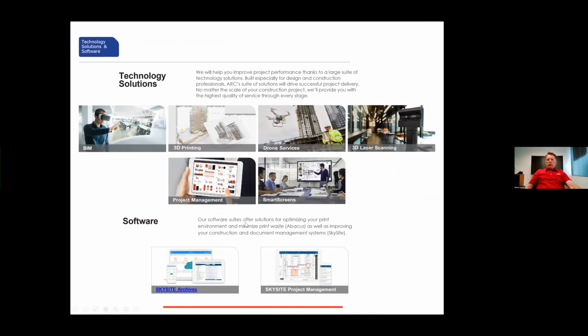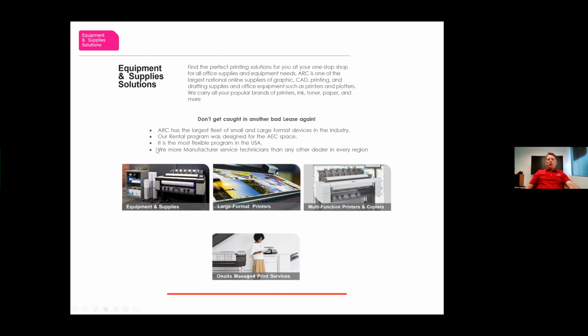So for equipment, we talked about that in the beginning with the job trailer. One of my biggest strengths is the ability to help our customers reduce the cost of printing. I know that sounds strange. We want to make as much money as we can, but our customers want to spend as little as they can. So we do actually have services to help do that, and that's where our equipment and supplies come in.